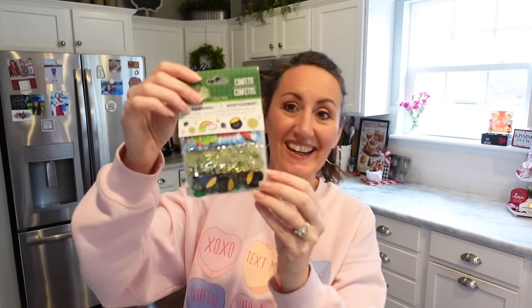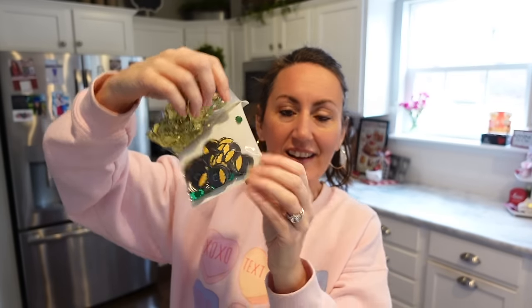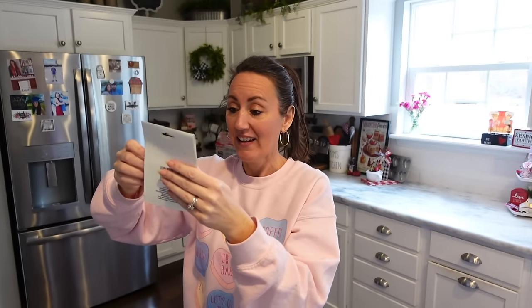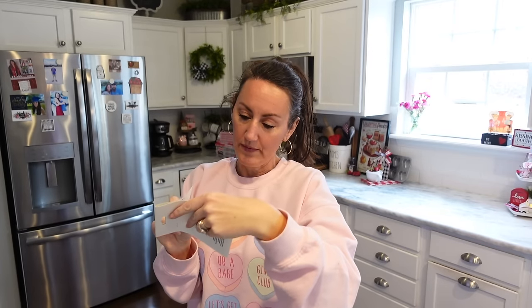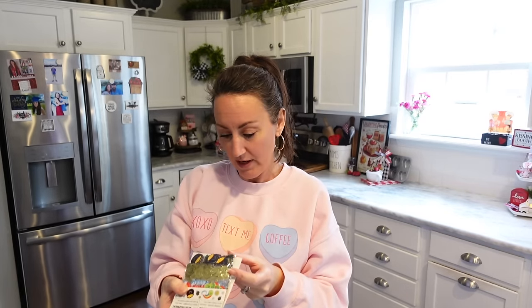Oh, this was brand new this year. The confetti. Look, you get rainbows, gold coins, a pot of gold. How cute. I wonder if this would work on, like I said, I got a few crafting ideas in mind. I don't know if this would work or not. But these are really cute. And like I said, they're new this year.